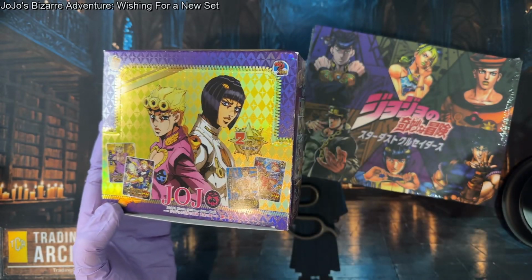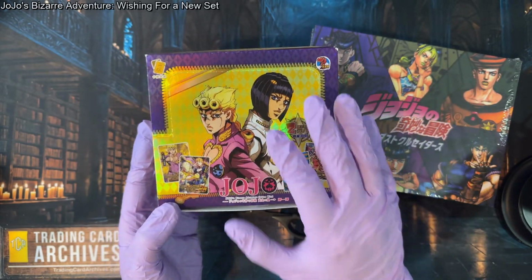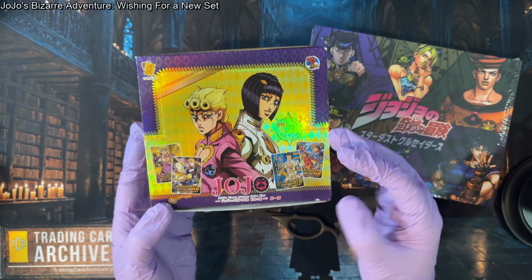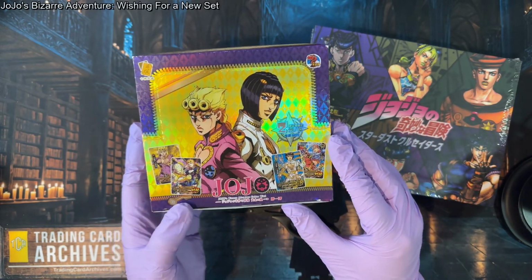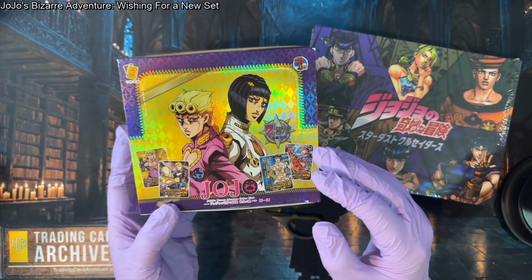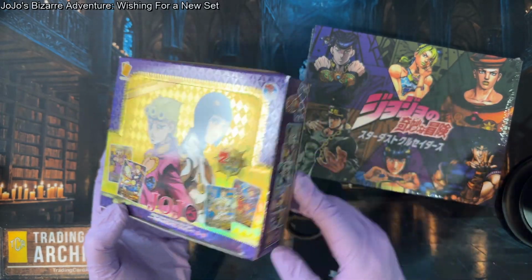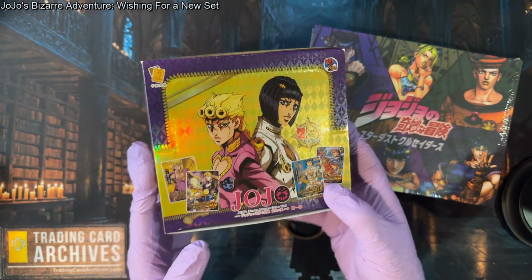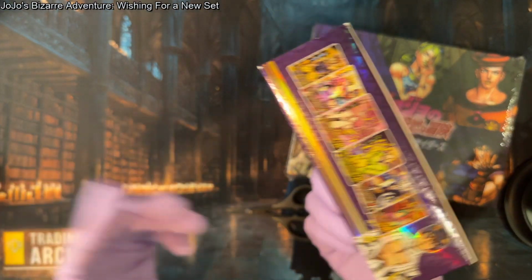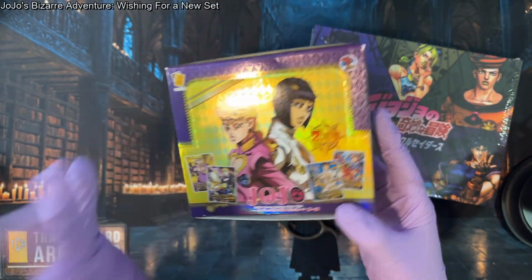Honestly, of all the JoJo cards I've opened, I like these the best for just consistently interesting cards, right? They're not the highest quality, although they do get crazy when you get into the PR, UR levels. At the rares, they're not that great, and they stick together a little bit. So there are some issues with the set, but at the same time, you get a box of this for like $10, and maybe a little more now, but very cheap, and you'll get 30 packs and tons of great cards.